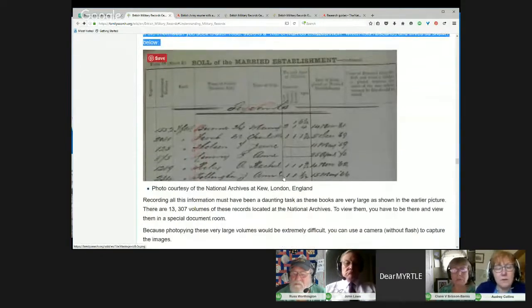That would be the married establishment. Married establishment would be the wives who were with the regiment. Right, okay, got it. And normally they'd be catered for. They'd have rations and they'd have accommodation. So they were officially there. A lot of others were unofficially there, but they just had to fend for themselves.